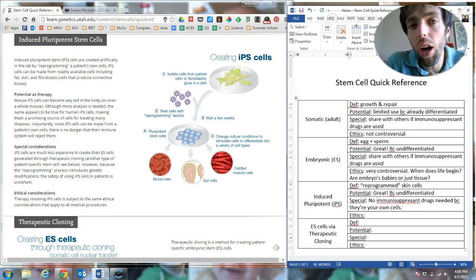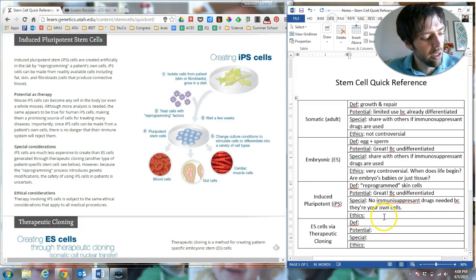No embryos are harmed in the making of these cells, and they come from your own body if you were to use them, so you wouldn't need drugs to keep your immune system at bay when you use them for treatment. And currently, the ethics, what they say here for ethics is, the same ethical procedure as all medicine. So what that really means, it is not controversial at this time to use induced pluripotent stem cells.